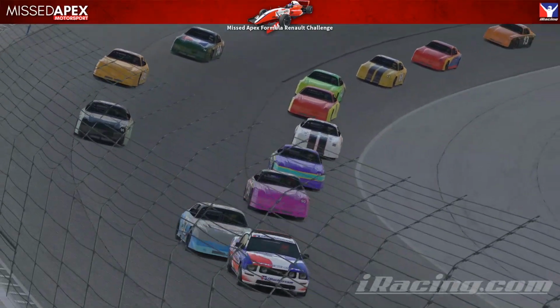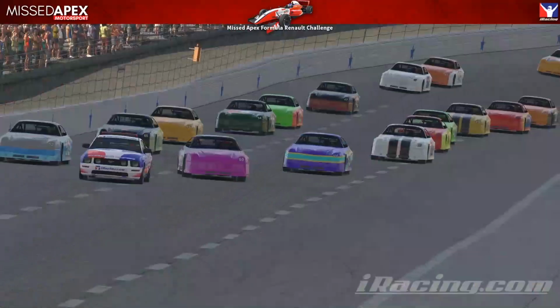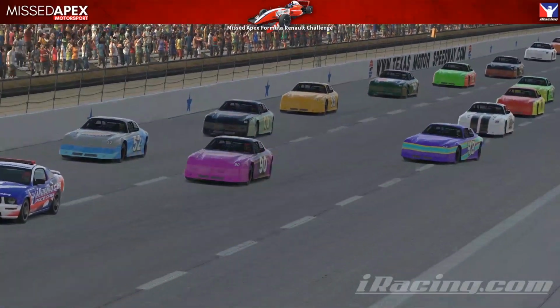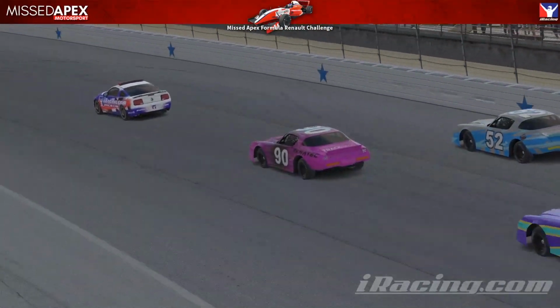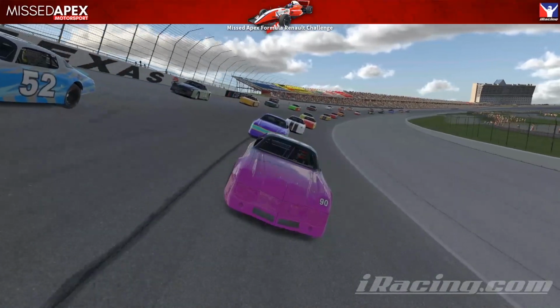So pace car leading the field around. Sam Harper getting a little bit eager, Sam, as he gets into the back of the pace car. But no harm, no foul on that one. So we can see Philpott leading the field in the number 90 car.